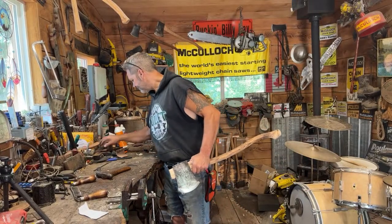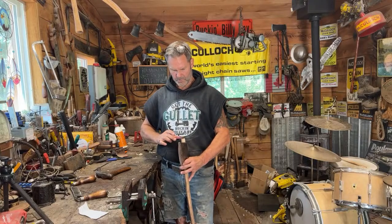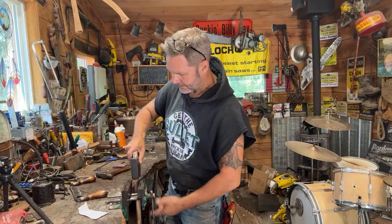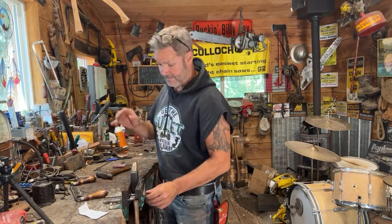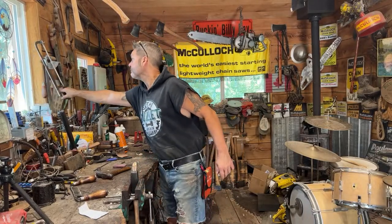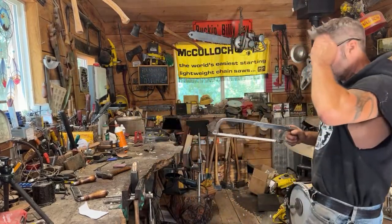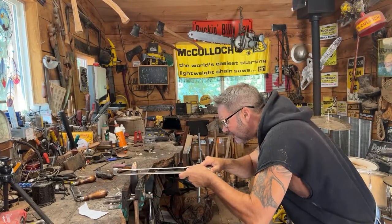Anyway. I've got to take a little bit off of this here. I think what I'm going to do, this axe is, you know what it is. I'm going old school right now.